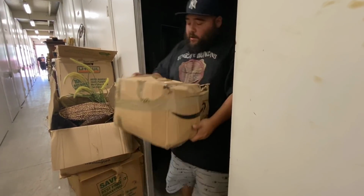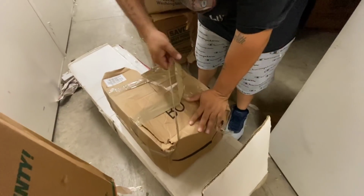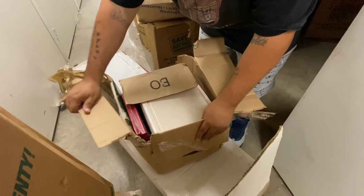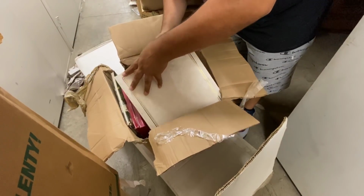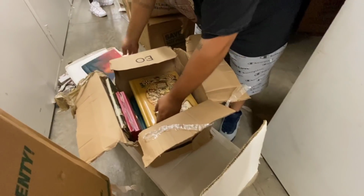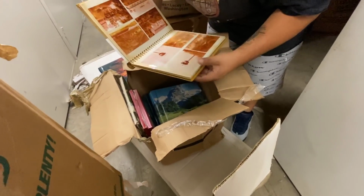Let's grab this box right here. I don't know what's in it. The big guy don't know what's in it. Personal? Yeah, it looks like personal. What if they're all black and whites? No black and whites, but very old. That's just a picture frame.